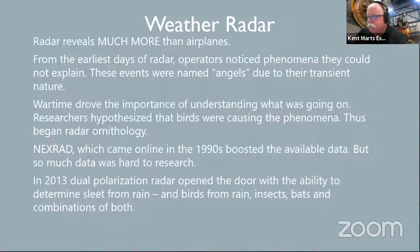So anyway, moving on. This all started back in World War II when radar became ubiquitous and it showed much more than airplanes. They noticed phenomena they couldn't really explain and they called them angels due to their transient nature. In trying to understand what was going on, researchers began to hypothesize the birds were causing the phenomena. Thus began radar ornithology. Next Rad radar, which came along in the 1990s, boosted the available data because it was able to produce so much more information than standard radar had before. And in 2013, dual polarization radar opened the door with the ability to determine sleet from rain and also birds from rain, birds from insects, birds from bats, and combinations of both.